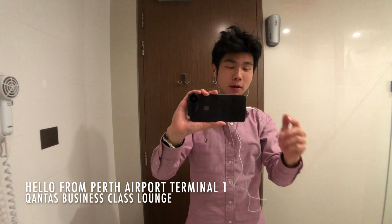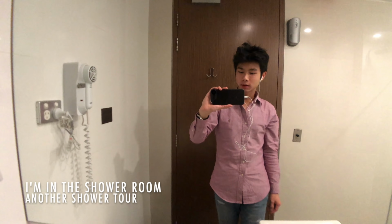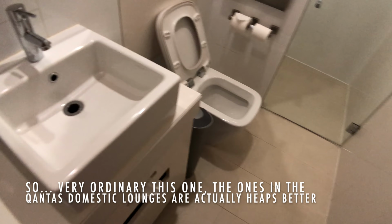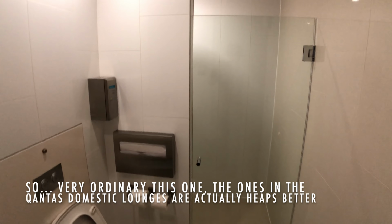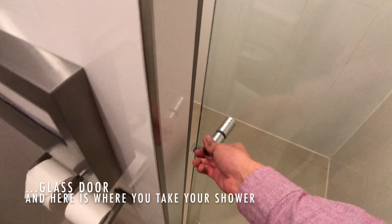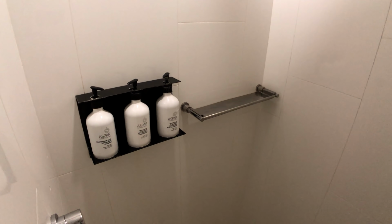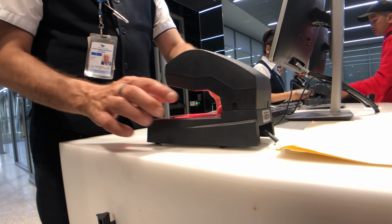Hello from Perth Airport Terminal 1, Qantas Business Class Lounge. I'm in a shower room. Another shower tour. So, very ordinary this one. The ones in the Qantas domestic lounges are actually heaps better. There's a glass door, and here is where you take your shower. Not bad. Here we go.